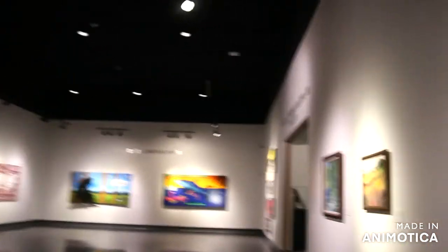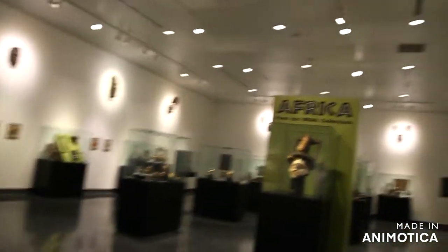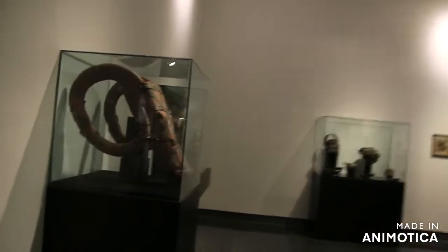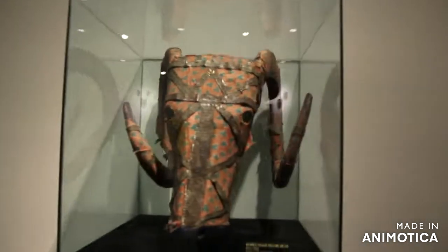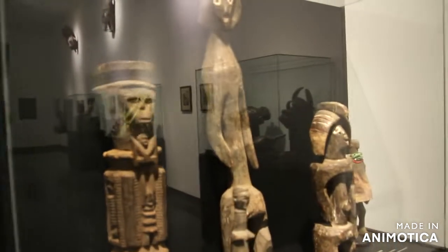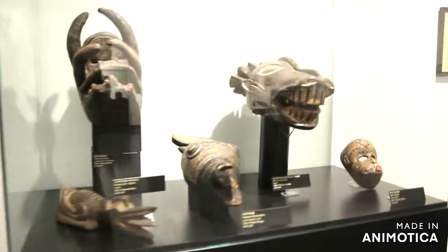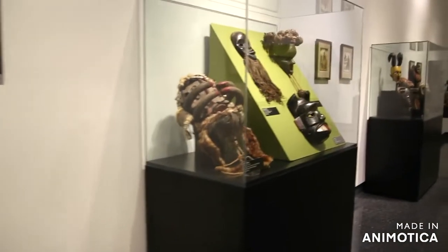So as we continue further this way, we are at the Thurman Gallery, where it looks like it's from Africa. We got some African stuff. There's a bull. Looks like a mask. That looks like some delicate stuff here. Some more masks. I think they're made of wood.